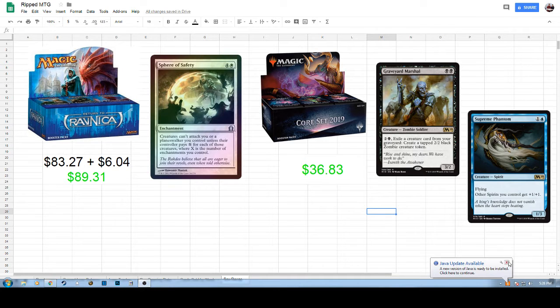So, again, the Return to Ravnica was awesome. Core Set was a little bit disappointing, but definitely some potential. And after I open my second box of Core Set, I might be able to sell some doubles together.